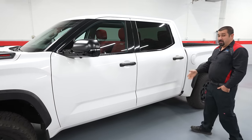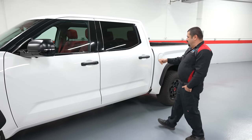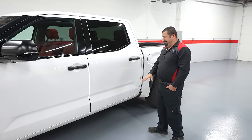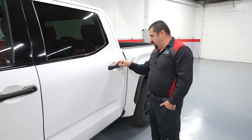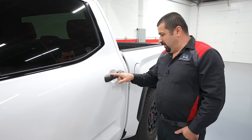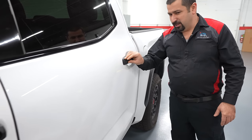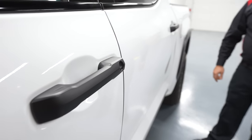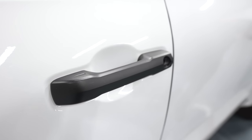gives you better visibility for shorter folks like me, but that's not the case. The handles, however, are a little bit on the disappointing side because they are literally flat black. And usually you'll find this type of handle in a base model car, not in the Halo model. I wish they did a little better on the handles.